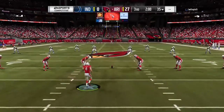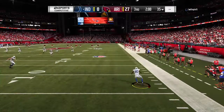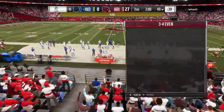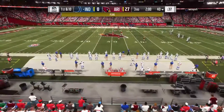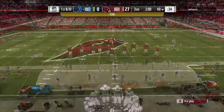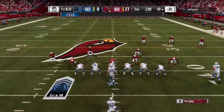Here's Dawson now to kick this one away. And that drives coaches insane, doesn't it? When they see that happen, it just doesn't feel right, does it? Plus, you're giving up yardage. Look, and the Colts come up now first and 10 at the 40.